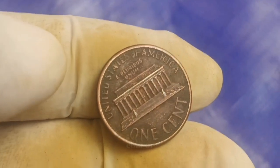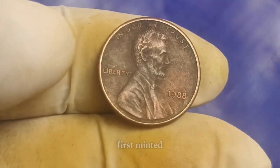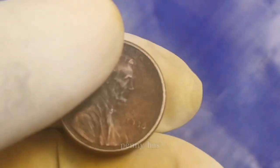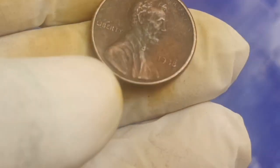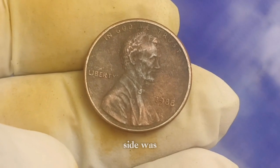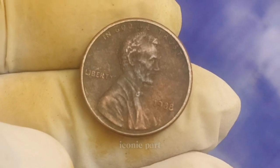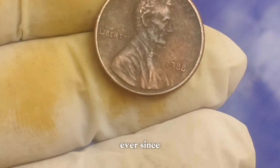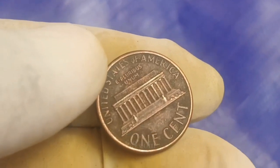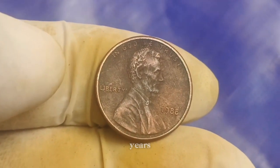The US 1-cent coin, or penny, has been a staple of American currency for over 200 years, first minted back in 1793. Through the years, the design of the penny has changed multiple times. The Lincoln cent, featuring President Abraham Lincoln on the obverse, or front side, was introduced in 1909, commemorating his 100th birthday, and it's been an iconic part of American currency ever since. In fact, the Lincoln design is now the longest-running design on any U.S. coin. However, the penny hasn't remained exactly the same all these years.